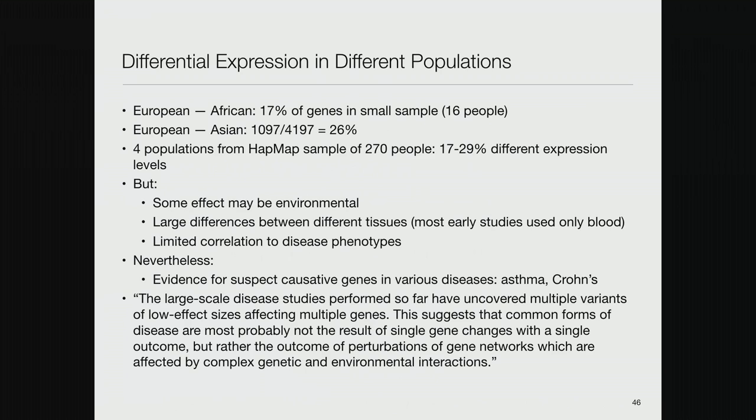So differential expression in different populations, there's evidence that, for example, if you take 16 people of African descent, then 17% of the genes in a small sample of 16 people differ in their expression level among those individuals. And similarly, 26% in this Asian population and 17 to 29% in a HapMap sample. Of course, some of these differences may be because of confounders, like environment, different tissues, limited correlation of these expression levels to disease phenotypes. Nevertheless, this type of analysis has uncovered relationships between these EQTLs and asthma and Crohn's disease. So I'll let you read the conclusion of one of these studies.